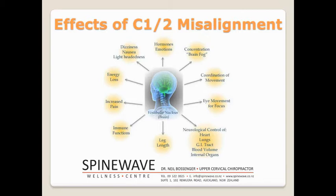Brain fog, poor coordination, that might be related as well to the cerebellum and the vestibular system. Difficulty tracking with eye movement, it just seems slow or fatigued, or difficulty focusing. Suddenly people think they need glasses, or it's aging, that kind of thing, but it might be that 25% of the brain that's related to vision.